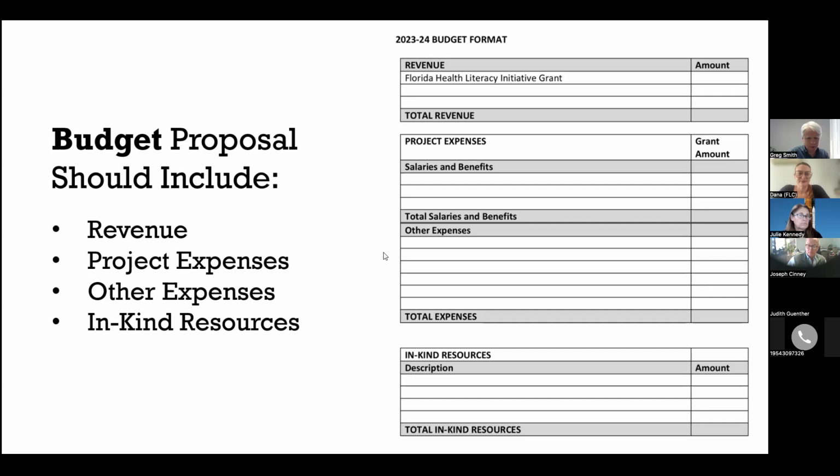This in-kind piece is optional, but it's always nice if you do have some in-kind to be able to show that too. If you have some volunteers or building space or other things that are donated to support the project, it'll be useful to add that in. That always strengthens the proposal.